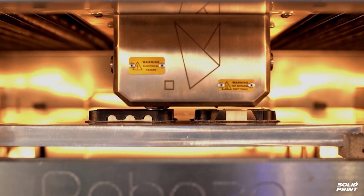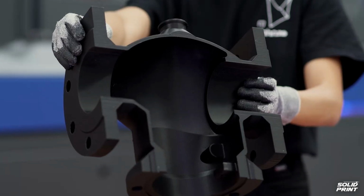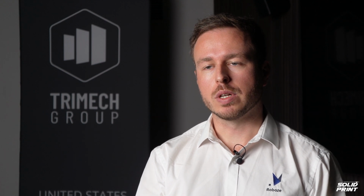Some of the work that we get involved in is where CNC machining companies might be machining large PEEK parts in certain geometries where there's a lot of wastage material. It makes more sense to 3D print those kinds of geometries.